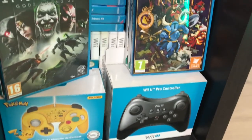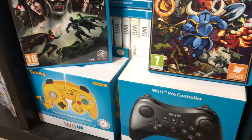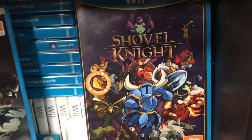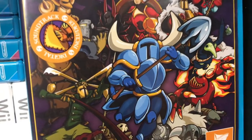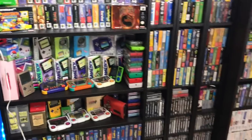Over here we got some more of the Wii U stuff. Injustice is a really cool game, and of course Shovel Knight. Yeah, I played the Wii U a lot actually. I got the Super Mario Maker pack, and I definitely enjoyed that system a lot.